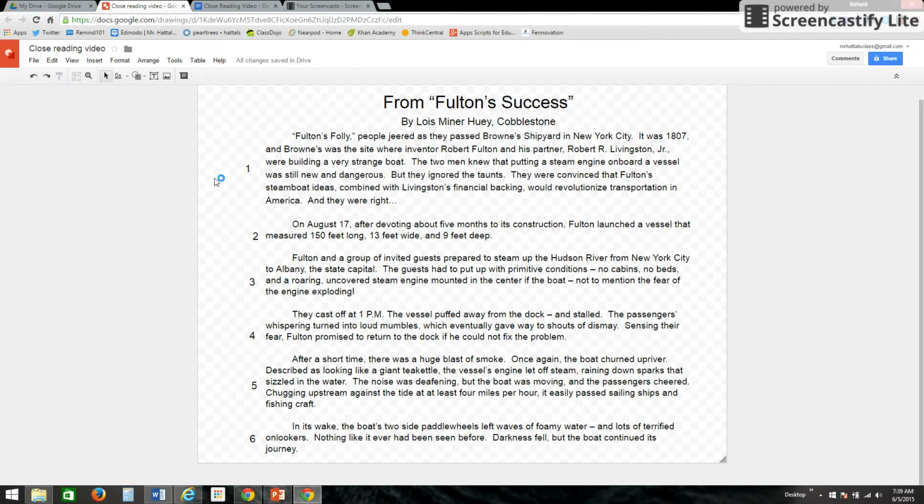After a short time, there was a huge blast of smoke. Once again, the boat churned upriver, described as looking like a giant tea kettle. The vessel's engines let off steam, raining down sparks that sizzled in the water. The noise was deafening, but the boat was moving and the passengers cheered. Chugging upstream against the tide at least 4 miles per hour, it easily passed sailing ships and fishing crafts. In its wake, the boat's 2 side paddle wheels left waves of foamy water and lots of terrified onlookers. Nothing like it had ever been seen before. Darkness fell, but the boat continued its journey.